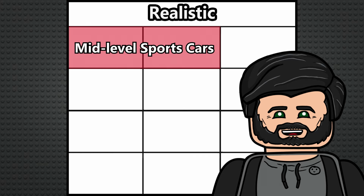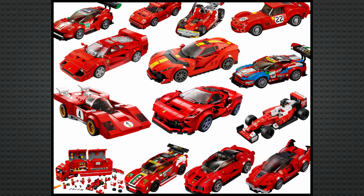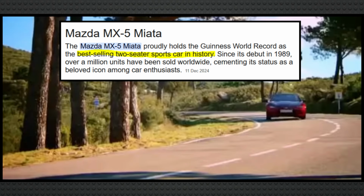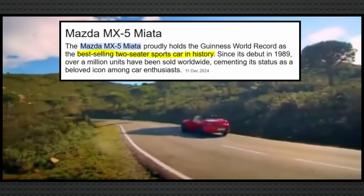Starting off, I think we need two mid-level, relatively affordable sports cars, like the kind that a normal person might actually be able to afford, as opposed to the Lamborghinis, Ferraris, or McLarens that we've been getting. There are loads of options for this, but I think the most obvious locked-in choice is a Mazda MX-5. Probably in red. It's the enthusiast sports car, such a staple. I'm honestly kind of surprised they haven't made it yet.